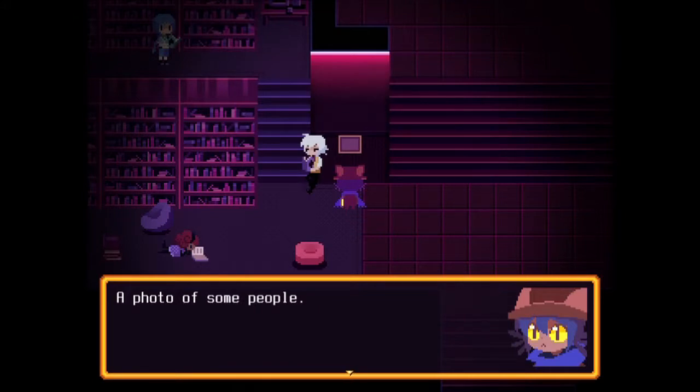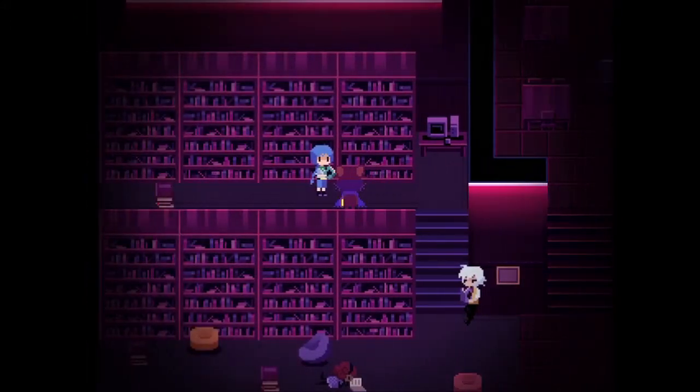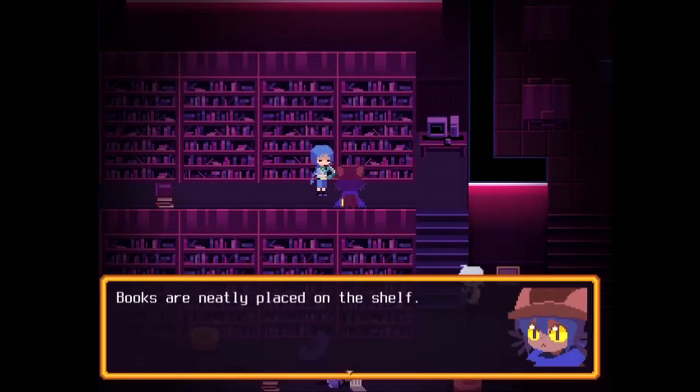A photo of some people. Books are neatly placed on the shelf.